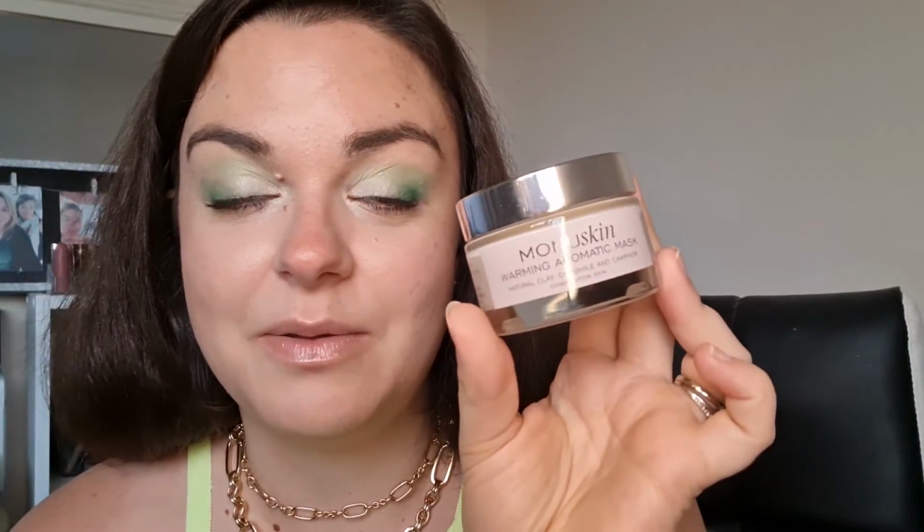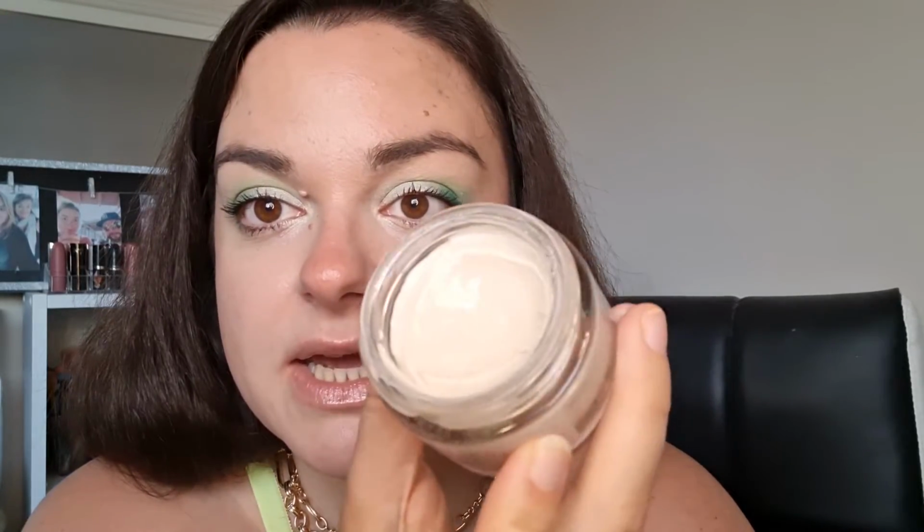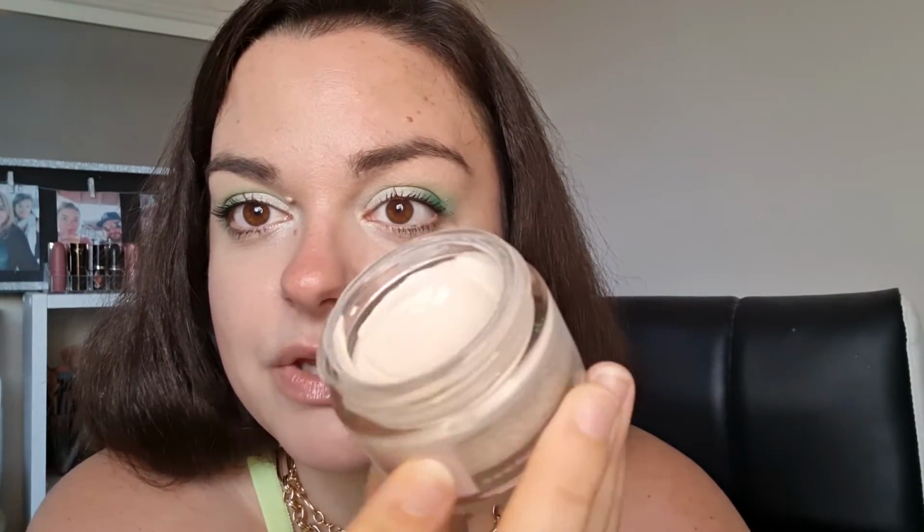So I totally spaced, and I also have this mask. This is a natural clay chamomile and camphor warming aromatic mask from MONUSKIN. I don't know why I forgot about this because this is so nice. Maybe just because it's in a different area. So it looks like that. I've used a little bit. You don't need to use a lot, to be honest. It is really moisturizing and it smells amazing.